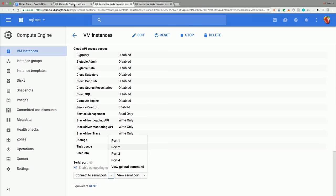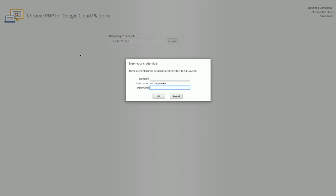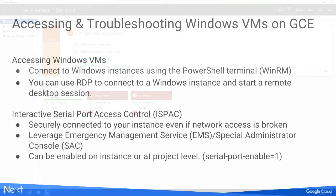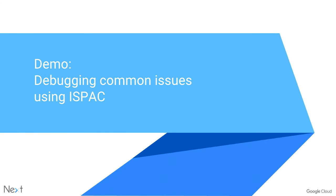Now let me see if that really fixed that issue. So let me go up and really from the browser, try to RDP in. Super convenient. There you go. Someone messed up the Windows firewall. That was me. But this was just for demo purposes. So switching back to slides. So you can see that we've really worked hard on making sure that certain difficult problems are made really super easy for you, and that's the advantage of running Windows workloads on us.